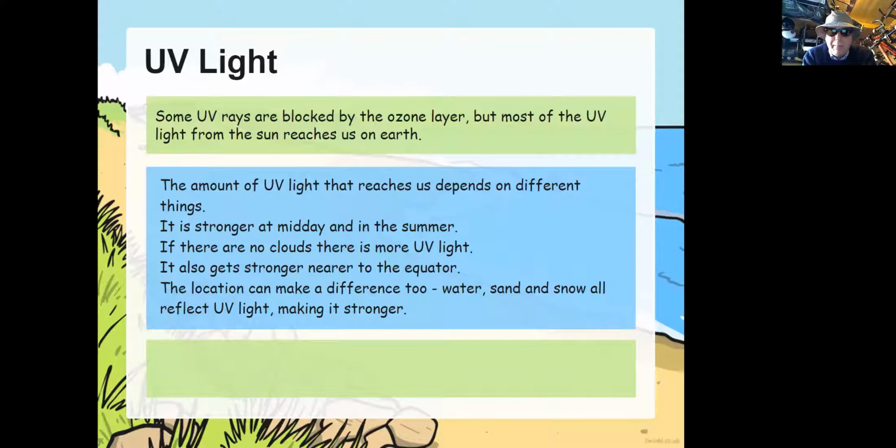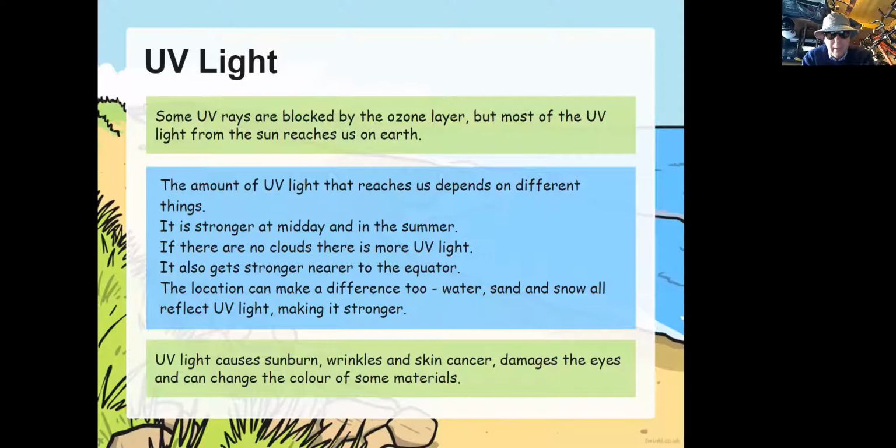It's stronger at midday and in the summer. If there are no clouds, there is more UV light. It also gets stronger nearer the equator. The location can make a difference too. Water, sand, and snow all reflect UV light, again making it stronger. Ultraviolet light, or UV light, causes sunburn, wrinkles, and skin cancer, damages the eyes, and can change the color of some materials.